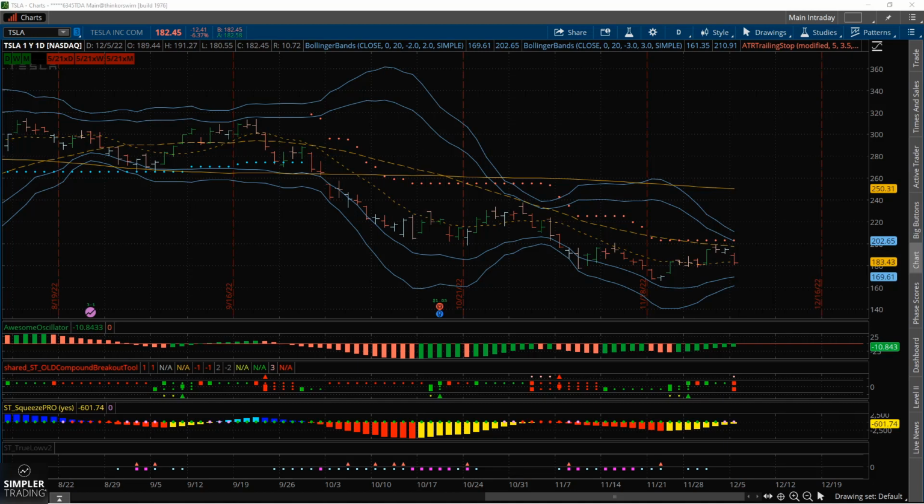Now, for those of you who might have seen my tweet over at Allison_trades, you might have already gotten a preview of this, but Tesla certainly dropped off today. It held the 30-period simple nicely, and into the close, we're basically right at the 10-period simple. The 10-period simple is at 183.43 and we closed at 182.45. So technically we're starting to break that level.